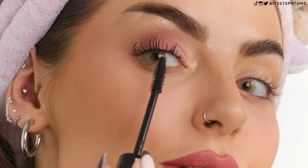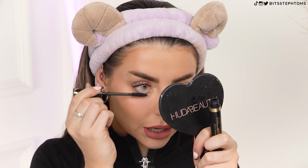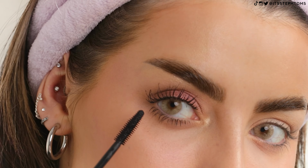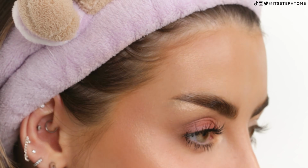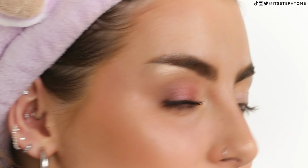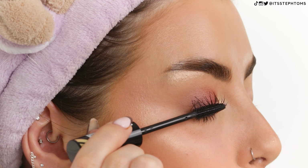Going with second coat. It really is grabbing all of my lashes. It's making them look quite wispy now. I can't stop focusing on this little gap here. Note to self, note to everyone, don't go and just rip your eyelashes off. Yeah, quite into that. It's not necessarily my favorite, but I like it. You can see on my lower lashes where I haven't pulled them out, it looks really good. So maybe it would look better if I hadn't pulled all my eyelashes out, but we move.